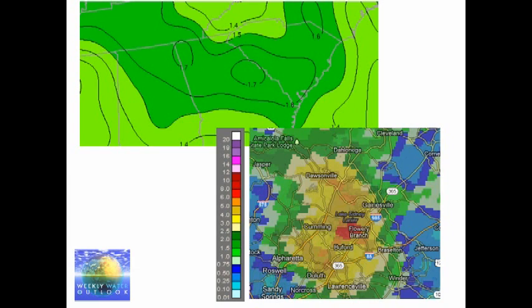Now, we're getting into summertime, and I wanted to point this out. This is an isolated, very heavy rain event right over Lake Lanier, matter of fact. You can see the area in red here, which is an estimated 6 inches or more close to Flowery Branch, where the Atlanta Falcons practice, by the way.